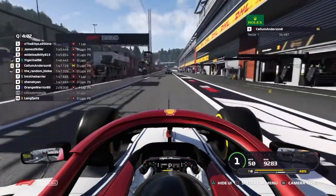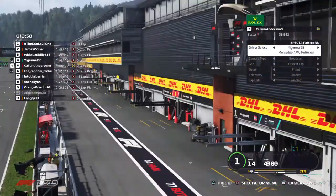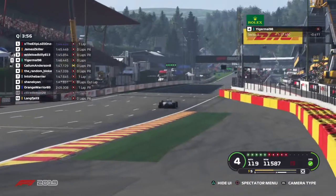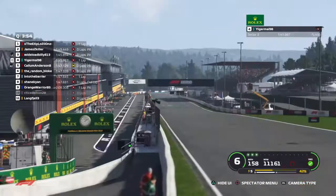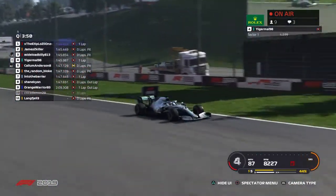As we see, Callum aborted his lap. I believe Yigermal is about to finish his lap as it does a 45.9, making an improvement.